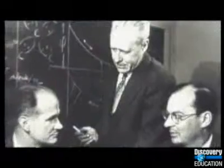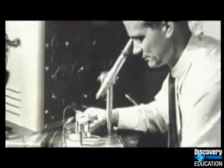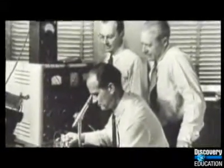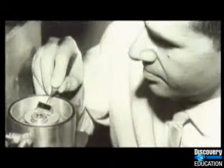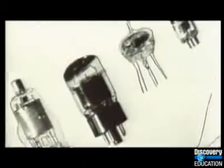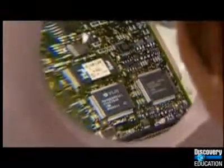At the end of World War II, a team of researchers, William Shockley, John Bardeen, and Walter Brattain, began developing a semiconductor switch, or a transistor, to replace vacuum tube technology. A semiconductor is a substance that conducts electric current better than an insulator like rubber, but not as well as a conductor like copper. The first semiconductors were made from the element germanium. Today, most transistors have silicon semiconductors.